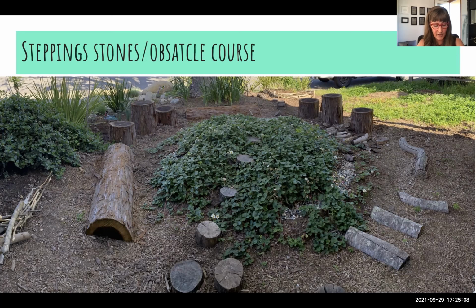Having lots of stepping stones around is a great way to entertain kids. It's amazing how much they like stepping stones. It really is. They're better than just paths. They're fun to walk on, and they help keep kids from walking on your plants.